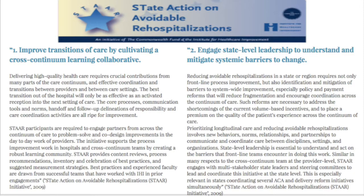STAR, or the State Action on Avoidable Rehospitalizations, was an act that was from 2009 to 2013, a 4-year plan. And though this happened before 2017, it focuses on two key aspects that are very important at the state level rather than the patient level. So one is to improve transitions of care by cultivating a cross-continuum learning collaboration, and two is to engage state-level leadership to understand and mitigate system barriers to change. This addresses the ideas at the state level rather than the hospital level, so changing policies in order to help reduce readmission rates.